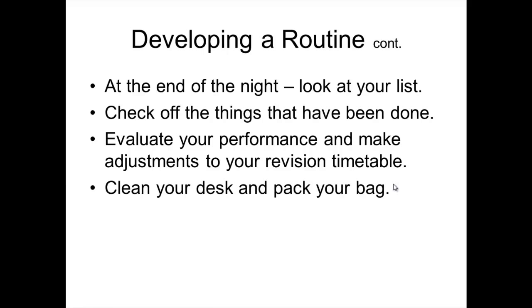I would then clean my desk, make sure it's all nice and neat, put the stuff you need for your next day at school in the bag, then watch a bit of telly or relax, whatever you need to do, and then have that reward time at the end of the night. If you stick to this kind of routine over the next couple of weeks, you'll be in really good stead for the exams that are coming up.